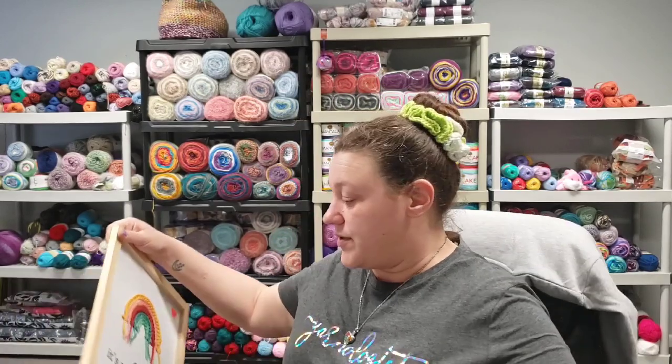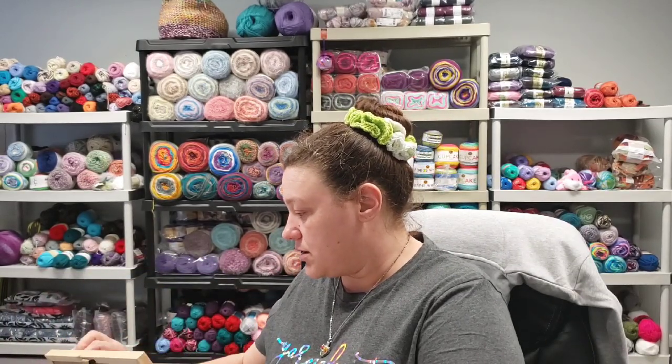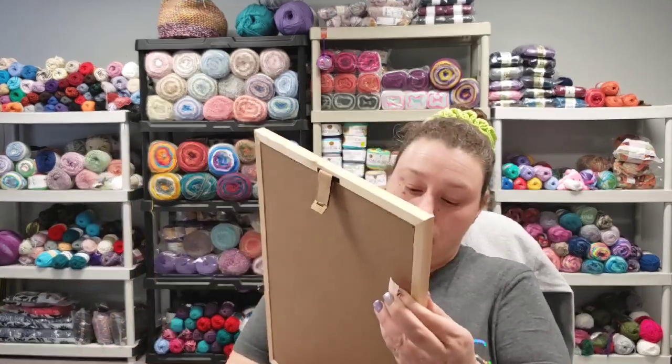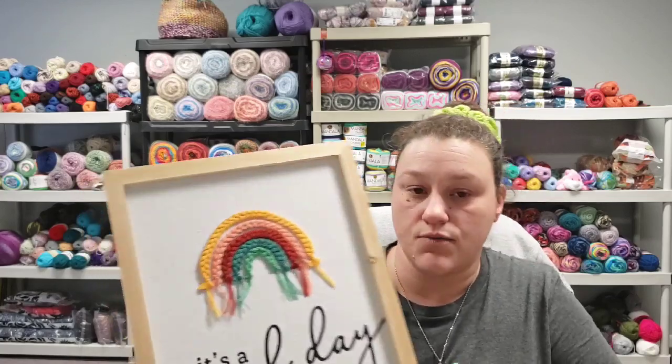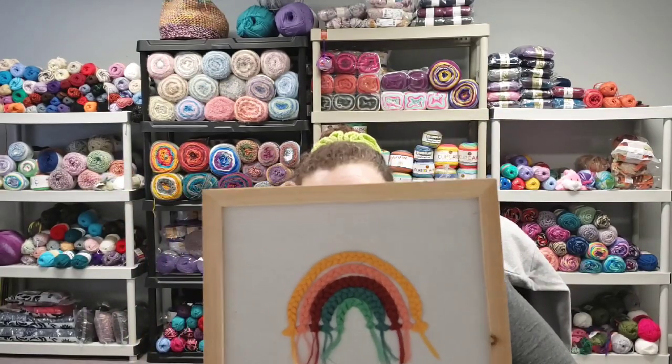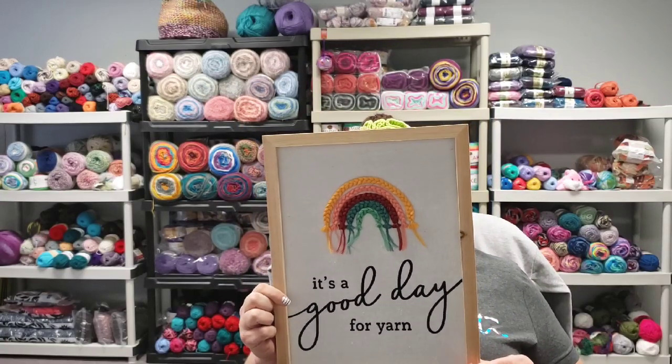Then I got this one, and I do love this one. This one I think I love more than the other one. Let me just take off the price tag because it's really ugly. There we go. So this one is, it's a good day for yarn, and then it has a rainbow at the top. Now, originally this one was $14.99, and I paid $3.47 for it.